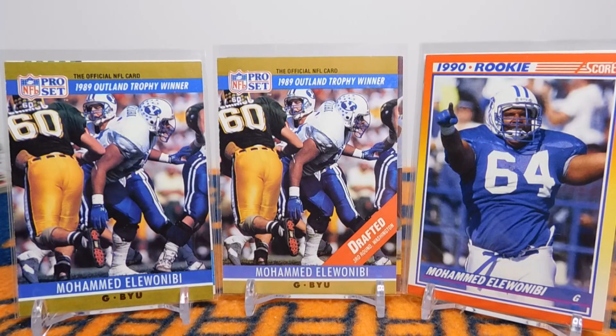And as the card there mentions, he won the Outland Trophy, which is for the most outstanding lineman in college football. He played 4 years with the Redskins and was part of Super Bowl 26's championship team. And then with the Eagles in '95, he was playing there, but he had a knee injury against the Cowboys in the playoffs, and that was his last NFL game. He did end up rehabbing and coming back and playing in the CFL for nearly a decade.